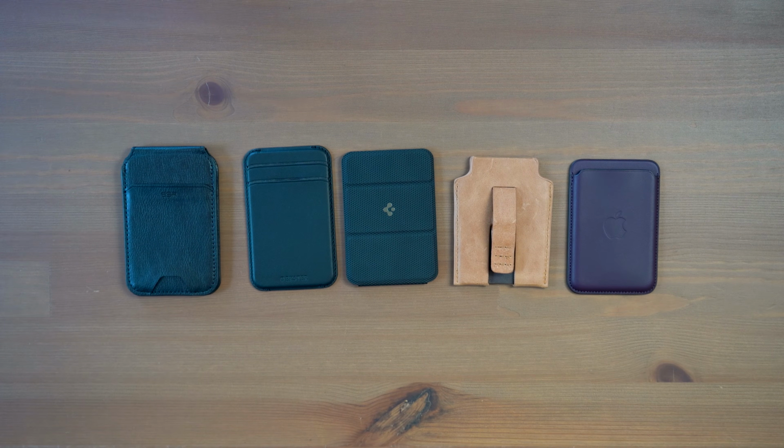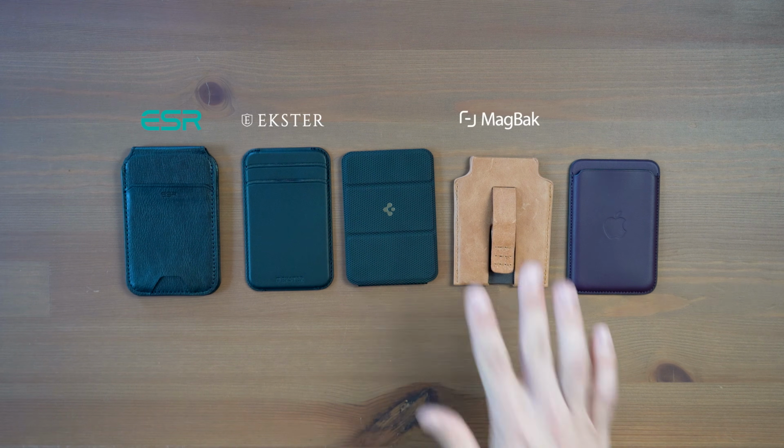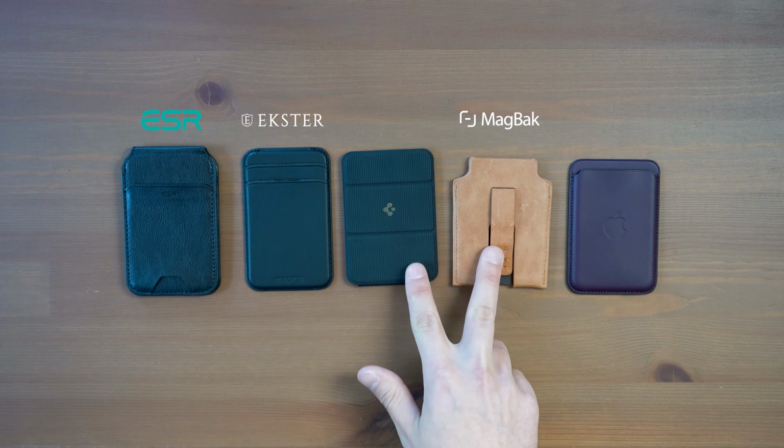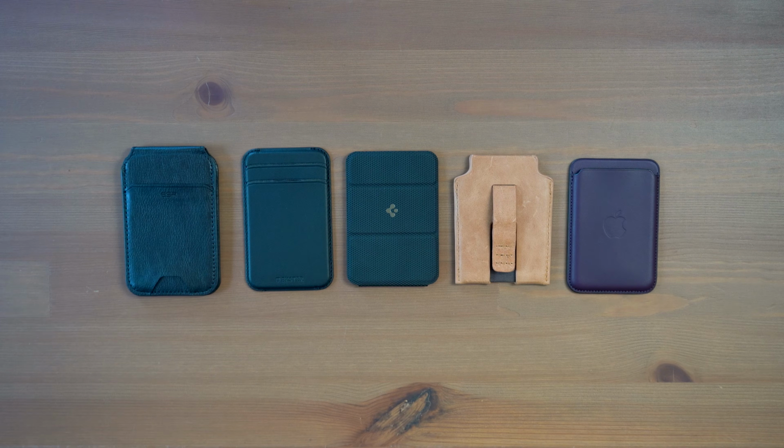So if we're keeping tabs, it goes ESR and Ekster as the absolute strongest. MagBak, if you're using a case, is pretty comparable to those, but without, I would say these two are kind of second place runner-up, and Apple ultimately being the least strength out of all of them. So next up, we're testing the total number of cards that you can fit into each of these.